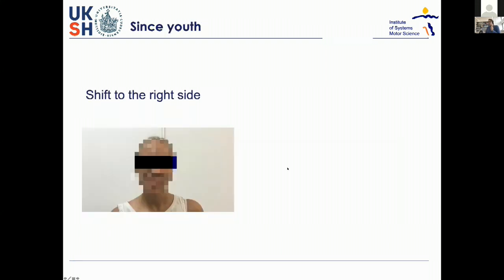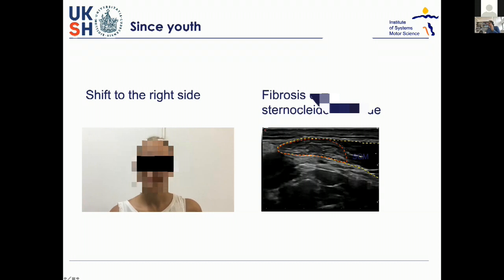And the second case, this lady became suffering from a shift to the right and a tilted head to the left shoulder at the age of 15, which was a little bit surprising. So maybe she is suffering from cervical dystonia at a very young age. Typically, this occurs in the 40s and 50s, sometimes in the 30s, but in adolescence, this is quite unusual. Again, doing ultrasound in this young lady, we found a fibrosis of the sternocleidomastoid muscle. She's playing handball quite often, and maybe this is due to a trauma and bleeding into the muscle, but this is not cervical dystonia and has not to be treated with botulinum toxin.